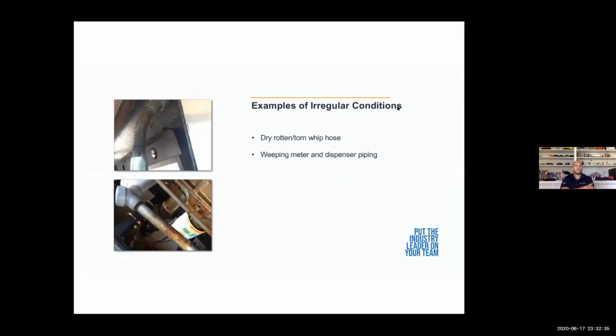Here we've got dry rotted whip hose and a weep that has developed in a dispenser. You can see it kind of leaking down the filter there into the UDC.